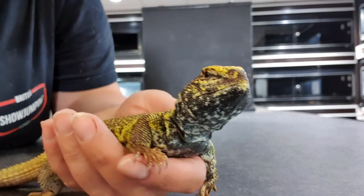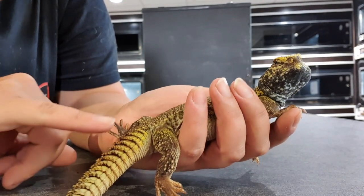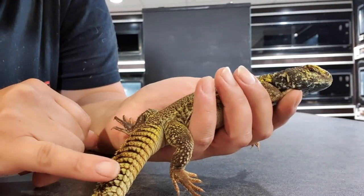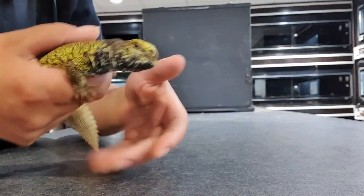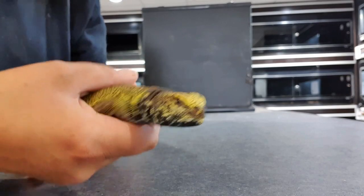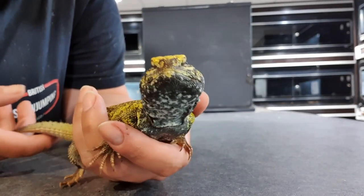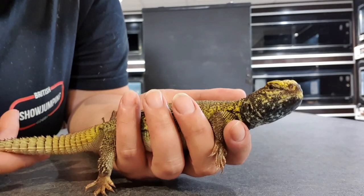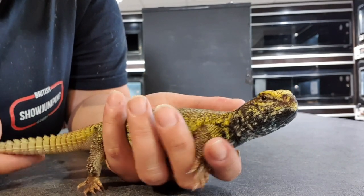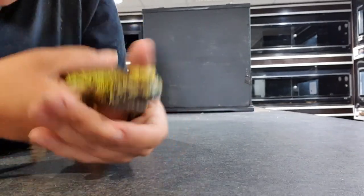There you go. You can see his tail here. It looks like it's got horns, and that's more of an evolutionary trait to warn off predators, but it actually doesn't really do anything. So he's pretty cute. Right, I'm going to get my last one, and Rev J, I'm not sure you're going to like this one.